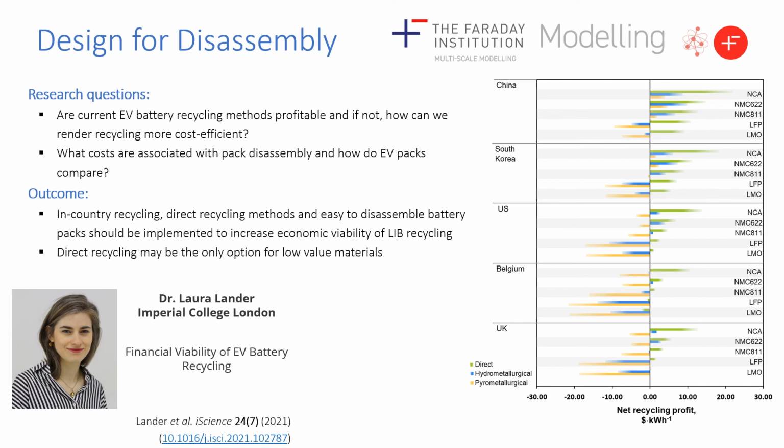Our results show that packs that had fewer modules and which avoid welding and glues cost much less to take apart. For low-value materials such as LFP, pyrometallurgical recycling is just too expensive, especially because you can't get the value back from the materials. And so in these cases, you might need to use direct recycling. And we were also quite surprised at how expensive shipping is as well. So this all suggests that we should try and localize supply chains, use direct recycling wherever possible, and design our packs so that they're easy to take apart.